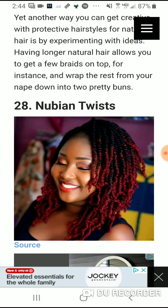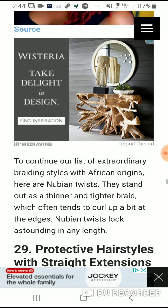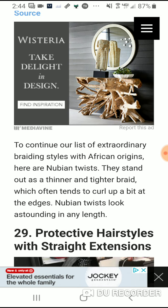Okay, 28. Nubian twists. I've never seen these before. Aw, that's so pretty. To continue our list of extraordinary braiding styles with African origins, here are Nubian twists. They stand out as a thinner and tighter braid, which often tends to curl up a bit at the edges. Nubian twists look astounding in any length. Beautiful.